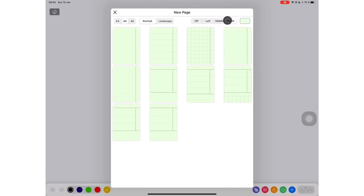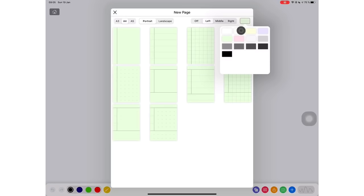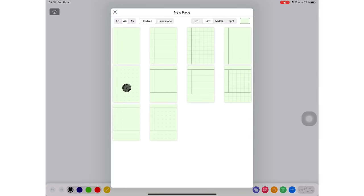For a long time, I just thought, margins are a thing of the past. Going digital means dropping margins. Apparently not. You can still have margins on digital paper. I can also choose the color of my page. And I can also decide if I want lined paper, blank paper, plain paper, or crossed.